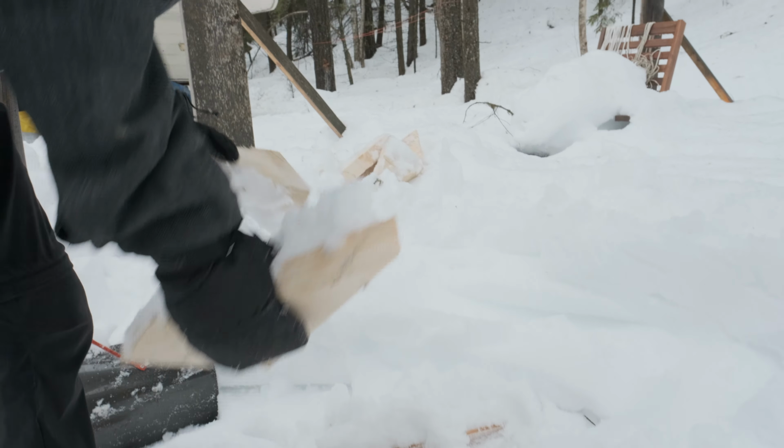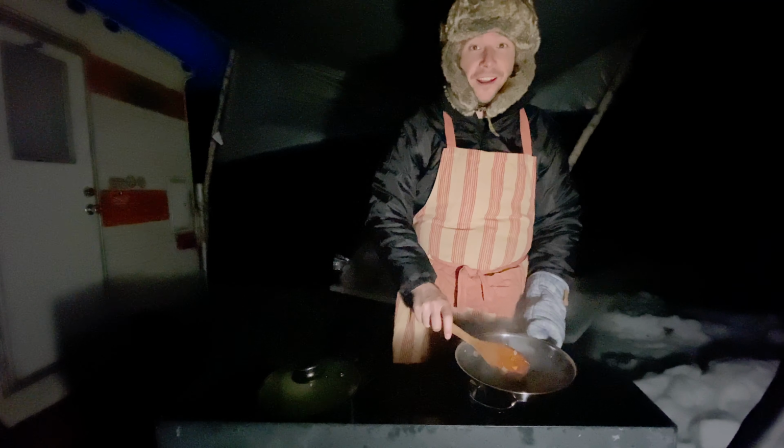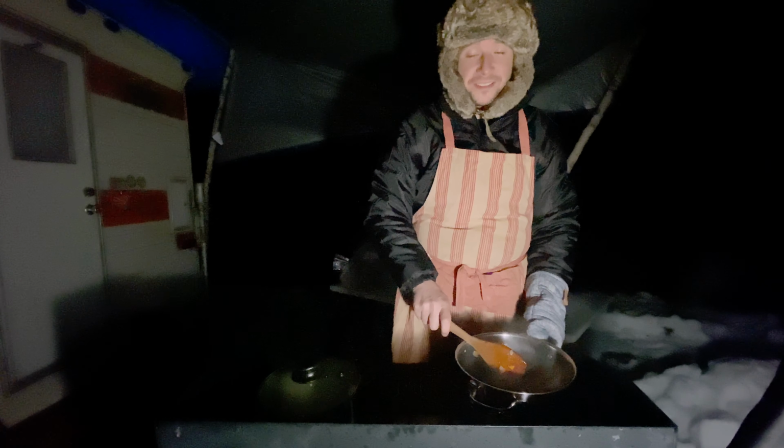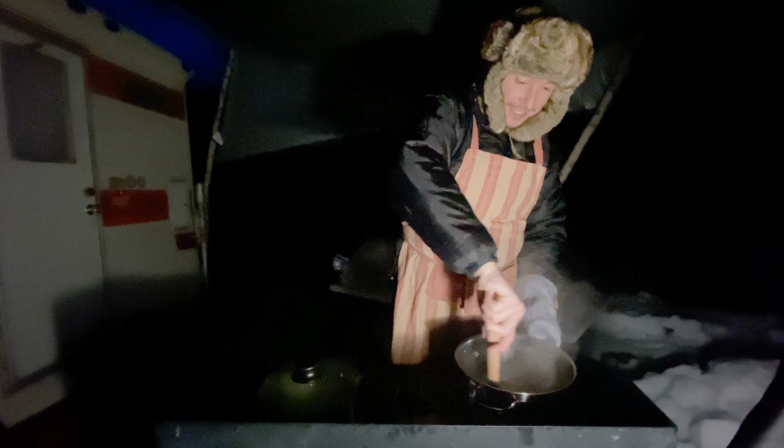It's getting pretty cold outside again once the sun has set, but nothing can stop us from having a good home-cooked dinner. So that's what we do in our outside kitchen.